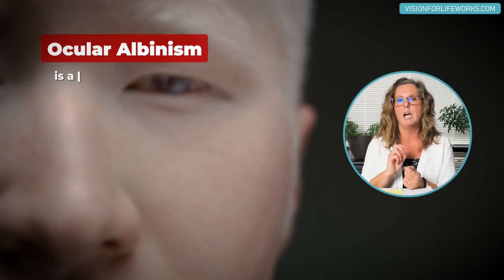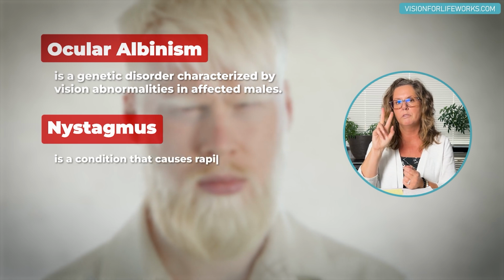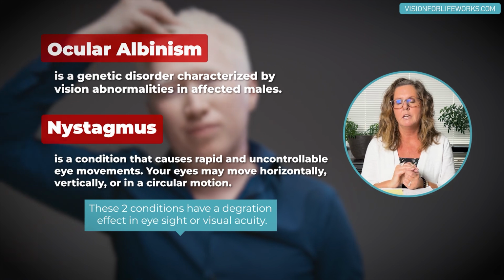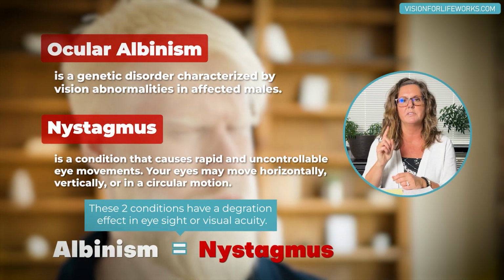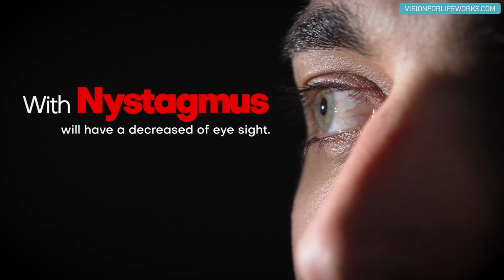Associated with that ocular albinism, however, is nystagmus. And hand in hand, both of these two things have a degradation effect on eyesight or visual acuity. So if you just have the albinism, that would cause some problems, but they almost always have nystagmus, which, if the person just has a normal pigmentation to the back of the eye and doesn't have albinism, will still cause a decrease of eyesight. So for this patient, it's like a two-pronged problem in terms of how it affects eyesight. But we've been working with this patient for a while and we've had some amazing results.